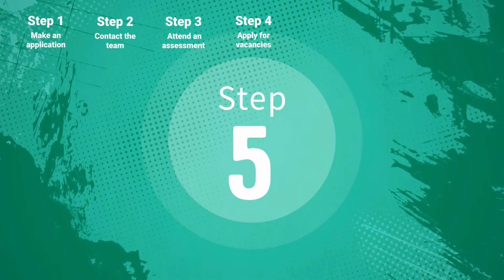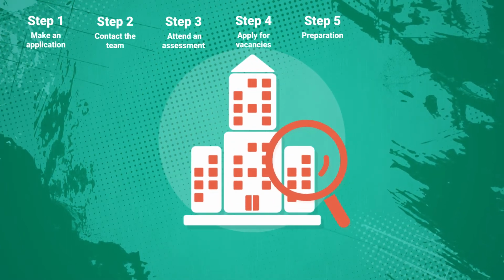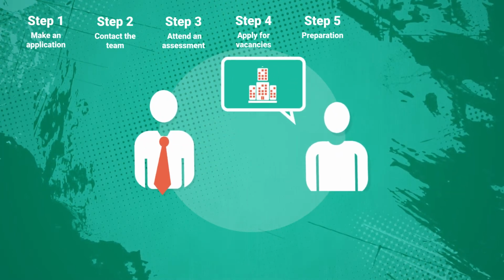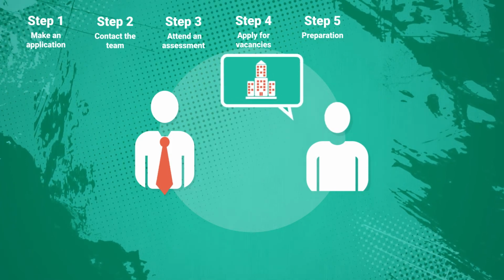Step 5. Once you've chosen your vacancies, it's all about your preparation. This involves researching the business and getting ready for an interview. A great tip for acing your interview is to have some questions about the business or vacancy that you can ask at the end of your interview.